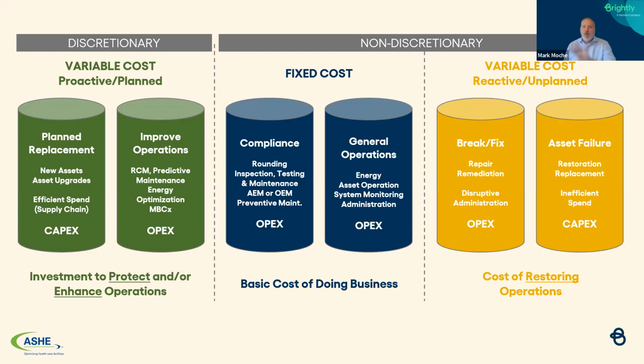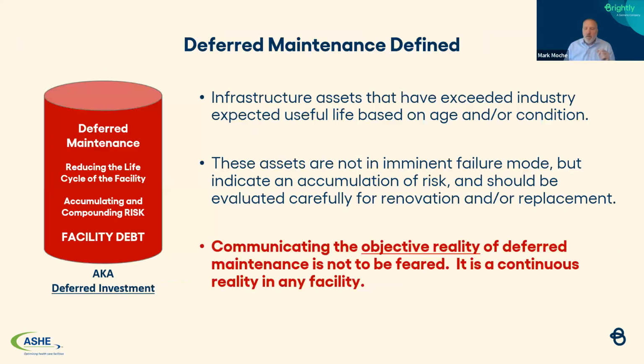Oftentimes, though, we negotiate the whole budget, and the point of this is to highlight that we really want to understand these different buckets. The next bucket that we talk about, and I have mentioned already, is how many of our assets are in deferred status? A lot of folks are hesitant to report this information to the leadership because sometimes there's a fear that it's punitive, right? If we have a high number of assets in deferred status, somehow we're not doing our jobs as a facility leader. Couldn't be further from the truth.